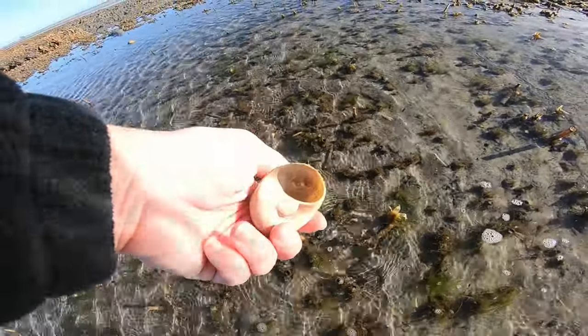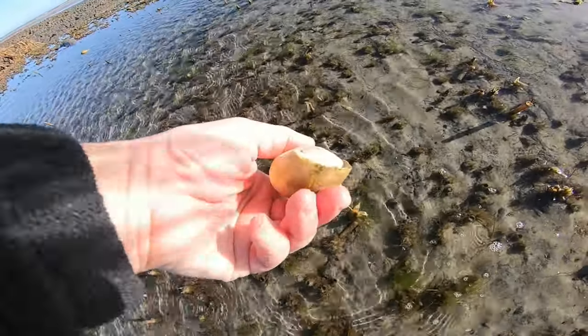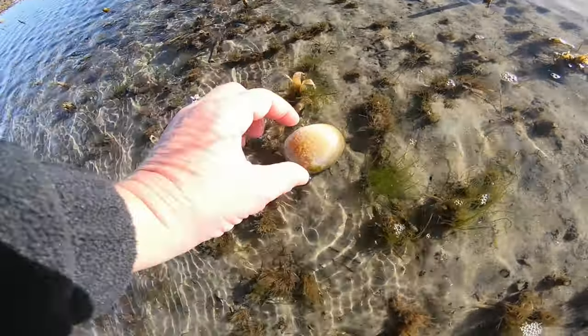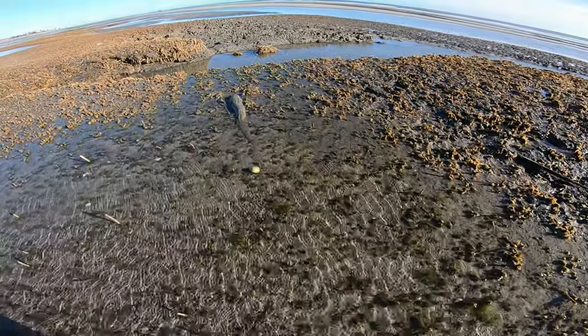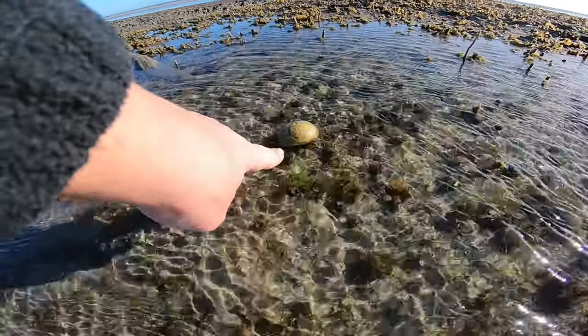It's got a hermit in it, and I hope you guys caught a glimpse of him before he tucked himself all the way back in there. And I can see his legs way down in there. But he's got a beautiful home. That big shark eye shell, and another one here, and I can see his leg sticking out right there.